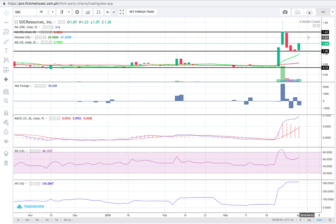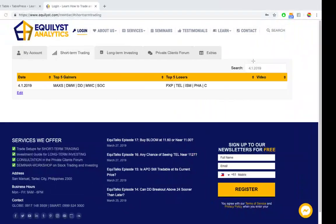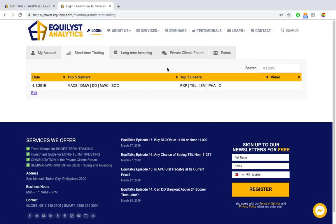Okay? So if you would like to enter a new position in SOC, make sure that those two conditions are present. The volume should be equal or above the 10-day volume average, and the most traded and most voluminous range should be registered nearer or closer to the intraday high than the intraday low. Okay, so that's it for our top 5 gainers today.